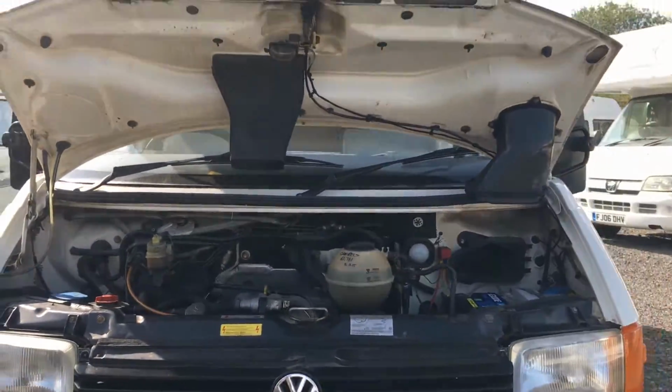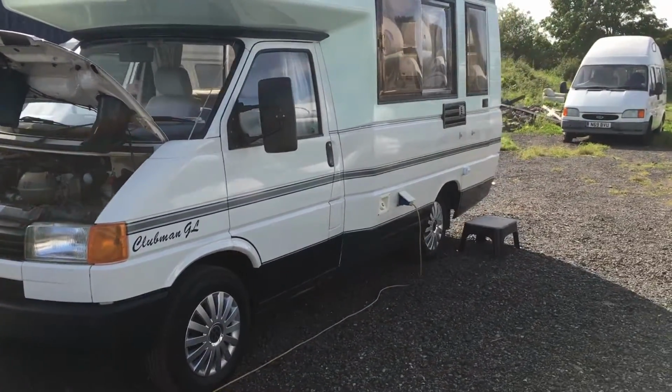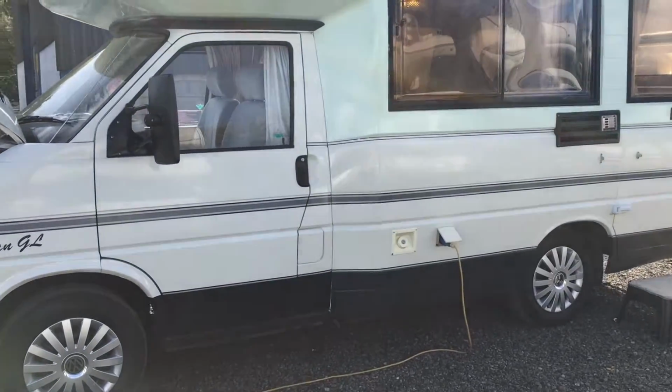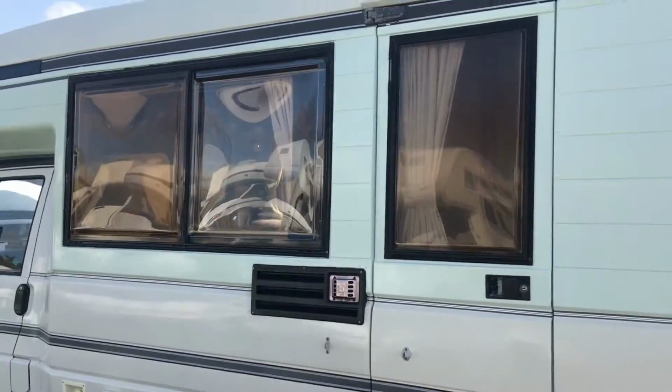So yes, this is a 1992, 28 years old Autosleeper VW Clubman. The last lady christened her Katie. Will you keep the same name? It's on sale with no reserve. You decide the price. My name's Anthony Valentine, the Camper Nerd.